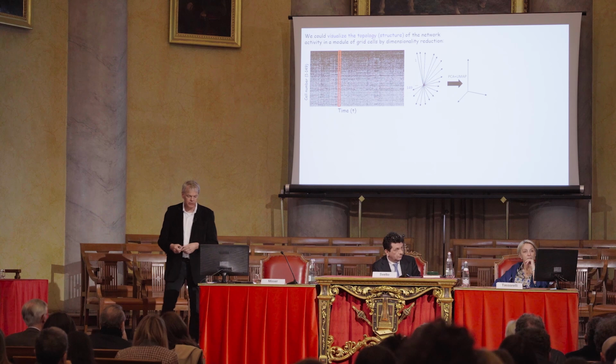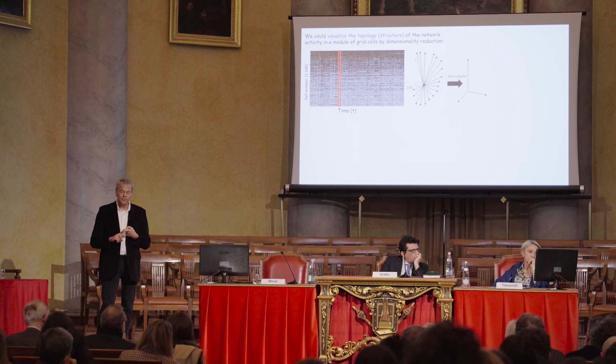Because if you have, let's say, 149 cells, if you allow all those cells to vary completely independently, then the activity would move around in a 149-dimensional coordinate system. And we can't imagine that. That's impossible to imagine, right?